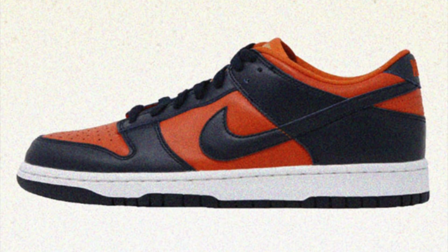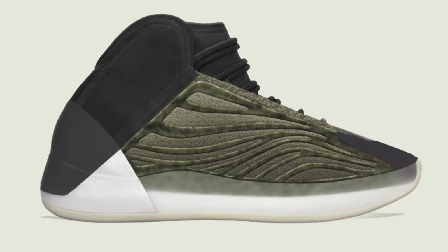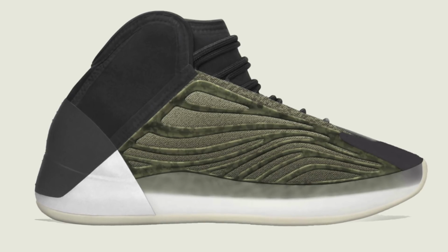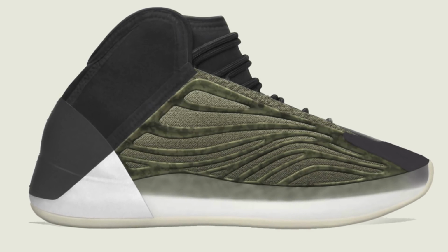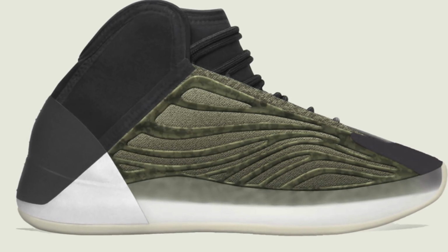Jumping to the 25th for $100, we have another Dunk Low, specifically the Dunk Low Champs colors. Expect these to be extremely profitable with an incredible margin, just like the red pair. Also on the 25th, the Yeezy Quantum Barium will be dropping for $250. All sizes should be profitable with a good margin on these as well, although I'm not expecting as much as the original lifestyle basketball color, of course.